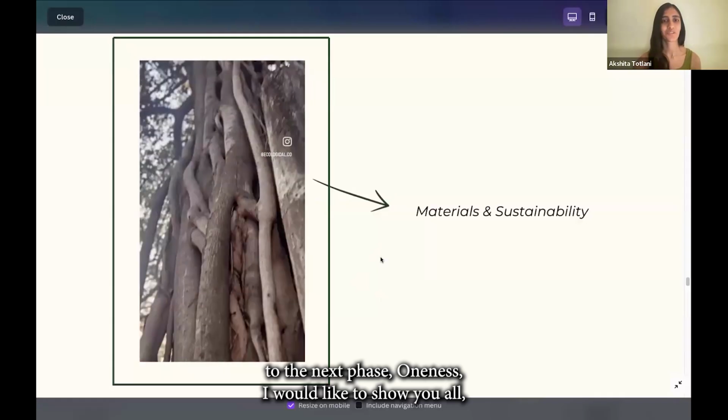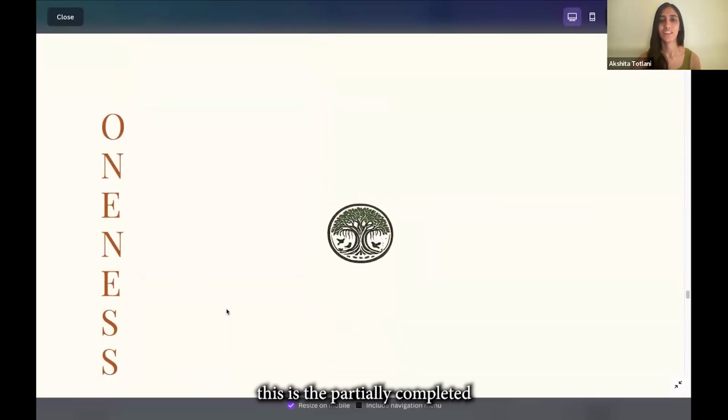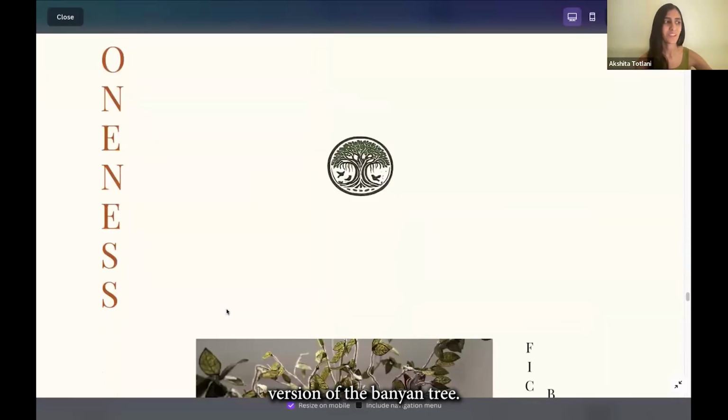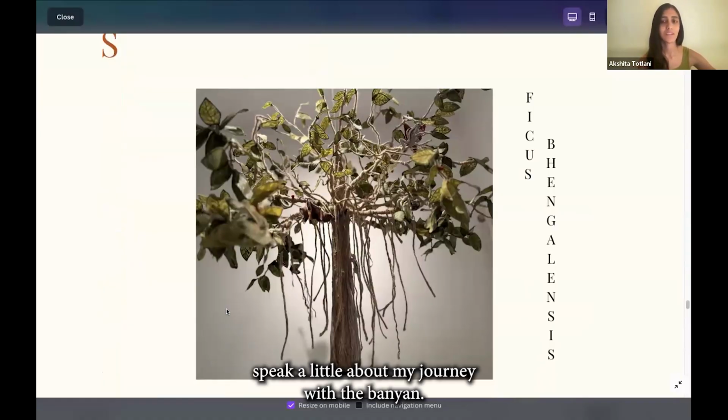Moving on to the next phase, there is something I would like to show you all. This is the partially completed version of the banyan tree. While you see the banyan tree, I would like to speak a little about my journey with the banyan.